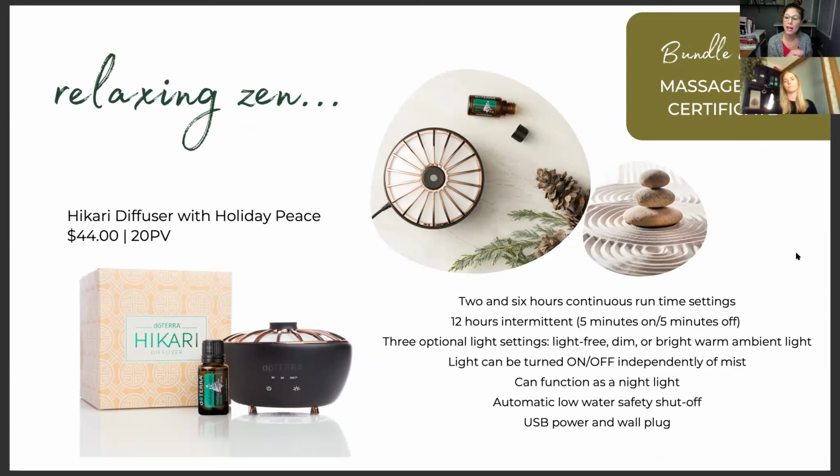And they're talking about it having a very warm ambient light. It doesn't cycle through the colors like a lot of our diffusers do, but it has a really nice nightlight effect. And it can go either bright, dim, or completely dark, which is nice because some diffusers have bright lights coming out of the buttons even when the light's out. And this has a completely lights out option, which is nice if that keeps you up at night.